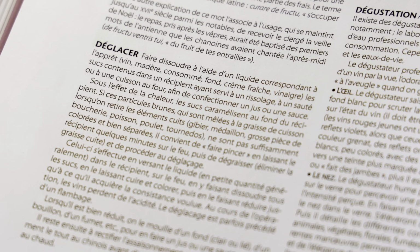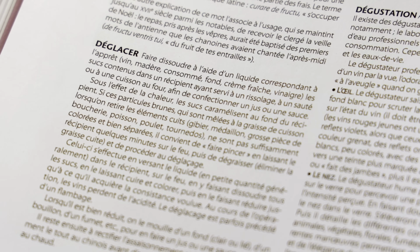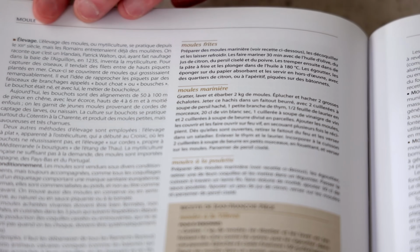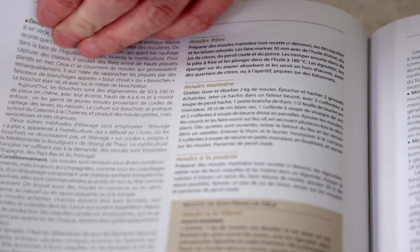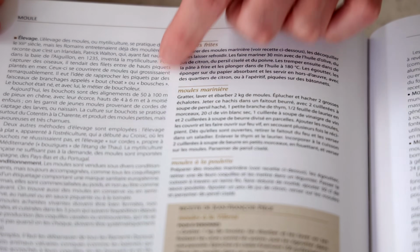But techniques is one thing, you can also look up, for instance, the names of chefs or personalities in history, and even ingredients. Also here, as you can perhaps see, we're on the section of mussels. It's telling you about the types of mussels and everything like this, and there's a little bit of history here.